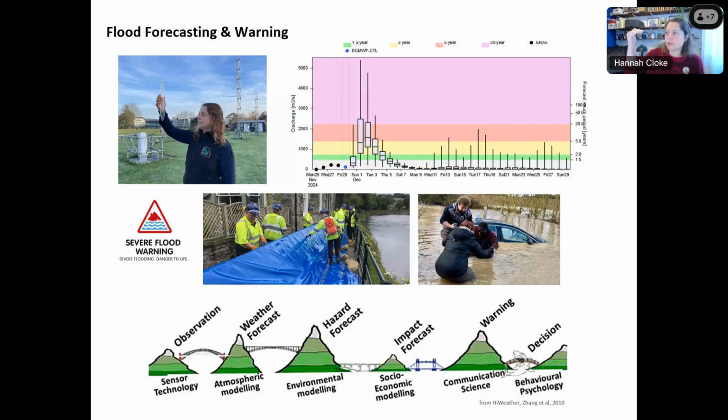And here we've got the purple zone we can think of as the severe flood warning zone. And we can see that some of our forecasts are going into that purple zone. And that means there is a chance that there is a very bad flood coming. And that's really important, even though we know that many of those forecasts say that it's not going to be quite so bad. There is still this chance, and it's worth preparing for. So it's all about preparing for those worst case scenarios.